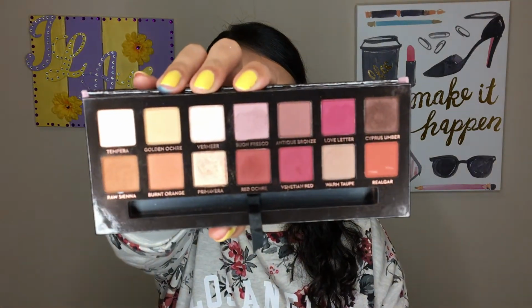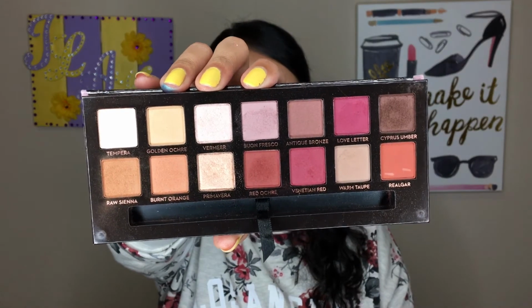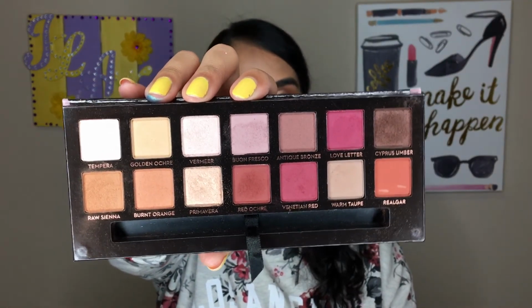And this is what it looks like on the inside, just in case you haven't seen it. But yeah, I just thought these colors were like, I don't need them in my life or anything like that. And so that's why I didn't buy it right away when it was all hyped up. But then I bought it this past month, or a little over a month ago, and I've been playing with it. And you guys, the hype was real about this.